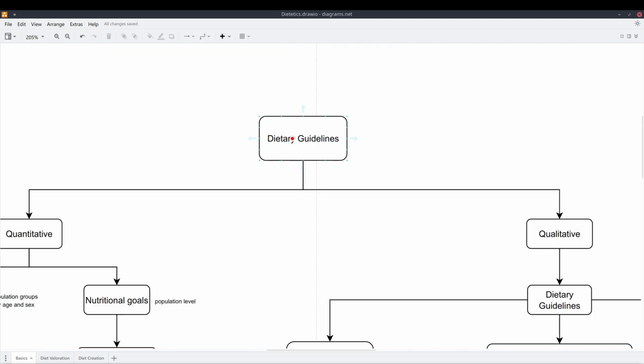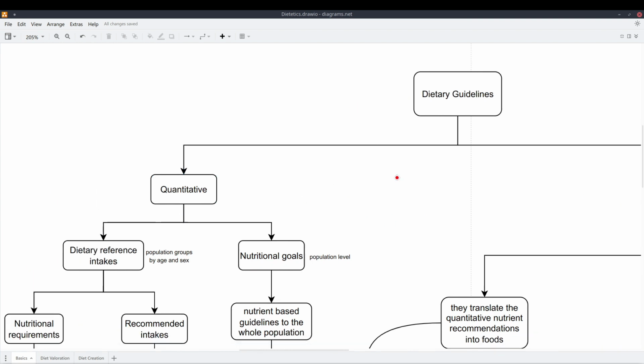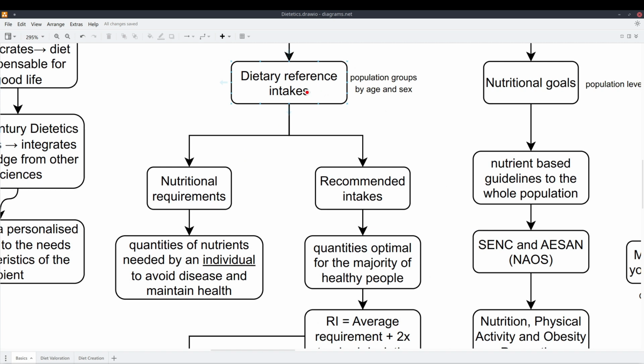Then we take a look at dietary guidelines. So here we have two main differences, the quantitative and the qualitative. Starting with the quantitative, we have the dietary reference intakes. These are for the population groups by age and sex, and then the nutritional goals for everyone at the population level. So inside the dietary reference intakes, we have the nutritional requirements.